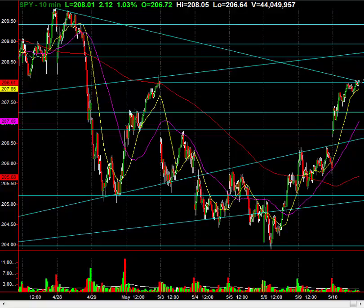Now, right into this level, I also believe you should have some sort of pullback, although I don't know if it's going to be as sharp as the move up we had. It might just be a retrace down here. Maybe it fills this gap right down here, so we come back down, fill the gap. We will watch and see.